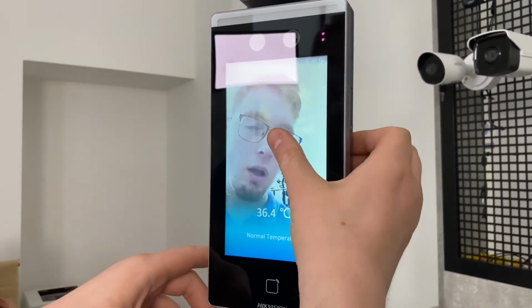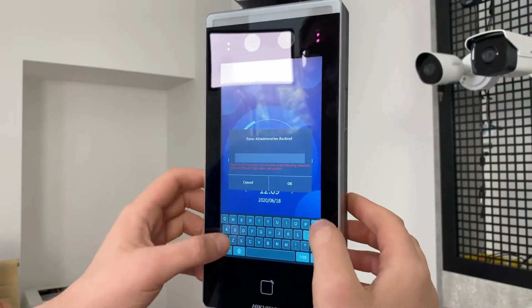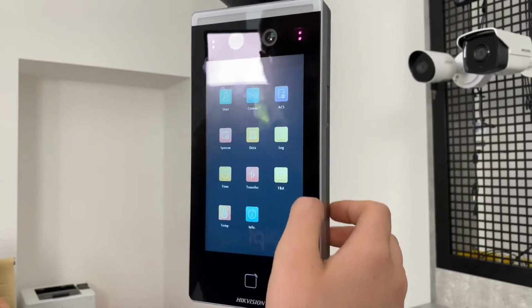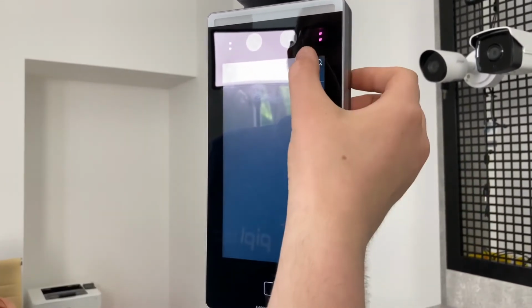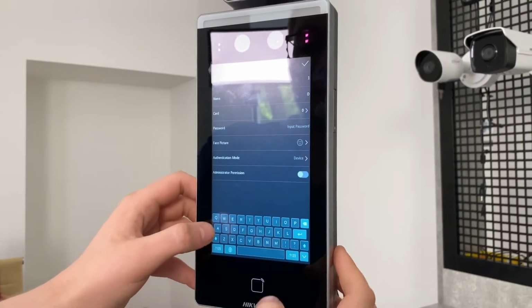You long tap and hold on the screen in any place and put your admin password that you have just created on the activation stage, like one step back. And now we want to set up a user. So we go to user management, press this plus button, naming our first user Daniel.